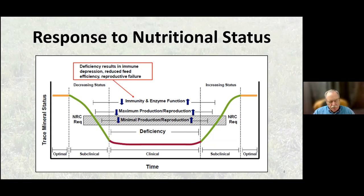NRC requirements, which we use for figuring out what the nutrient requirements are for cattle, are the minimum. Once you get below the NRC minimums, you get into the deficiency stage of the problems, and that's when clinical signs happen. If it's downer cows, milk fevers, thin cows, a lot of open cows, it all happens. And then it takes a substantial amount of time before you can build back up.